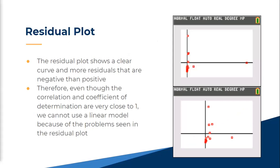Before we could confirm that our linear model was appropriate, we looked at the residual plot. So our residual plot showed a clear curve and more residuals that were negative than positive. So even though the correlation and coefficient of determination were very close to 1, we could not use a linear model because of the problems seen in the residual plot.